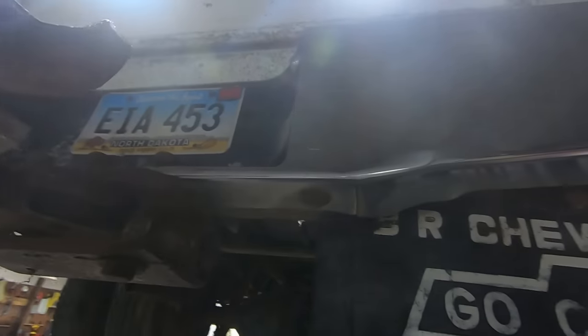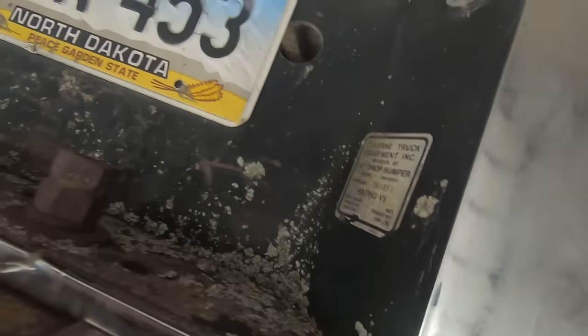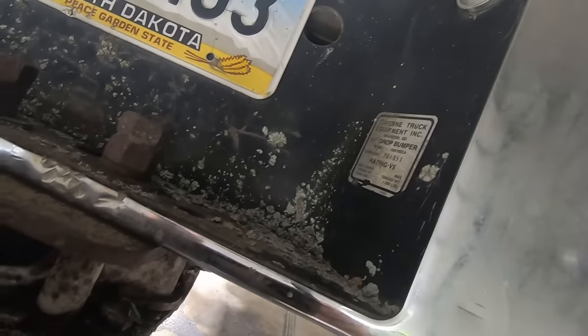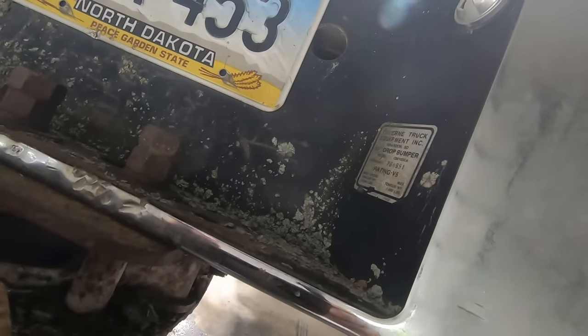Although this is a pretty robust aftermarket bumper. Is it a Laverne? Yep, Laverne Truck Equipment Company, Brandon, South Dakota. She's a 10-inch drop model. She's a V5 rating. Max gross weight, 10,000 pounds. Max tongue weight, 1,000.